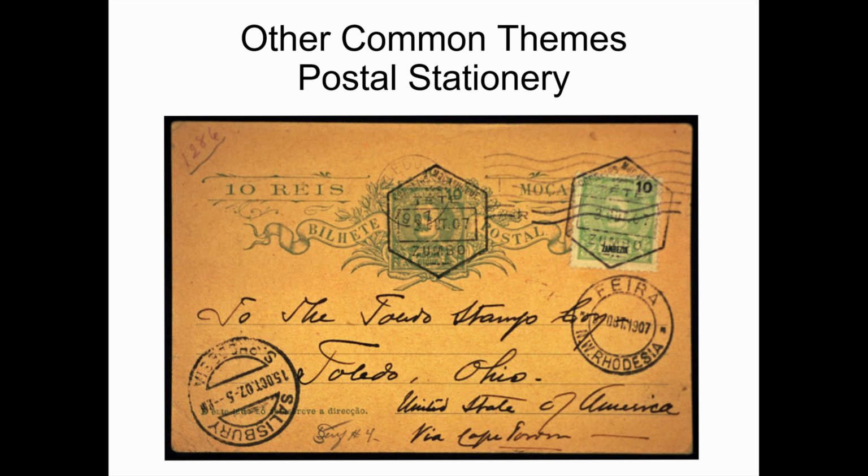And here's an example of postal stationery, early postal stationery. And what you see is that these stamps were interchangeable. Here's a postcard that also has an upgrade in postage since it's going to the US by a stamp from the Zambezia province.